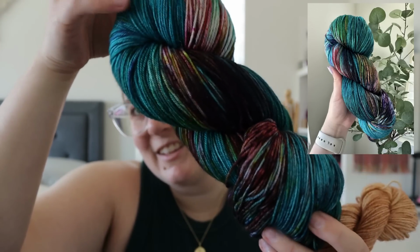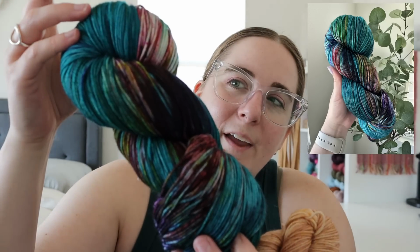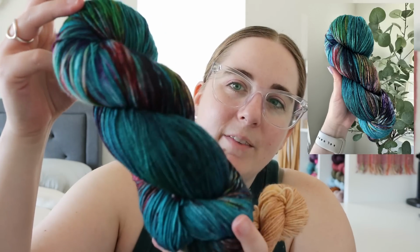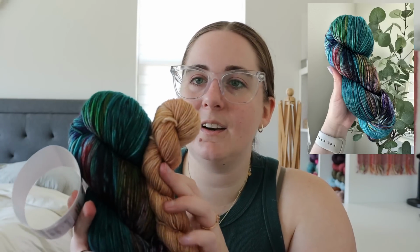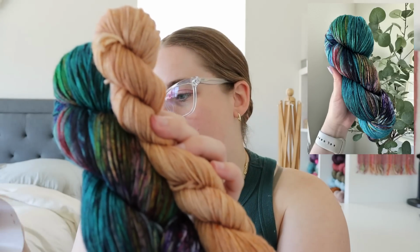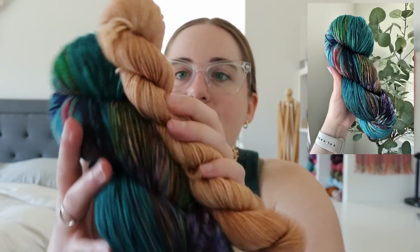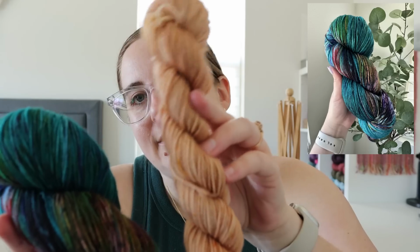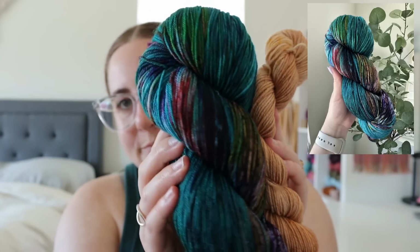I love this one. It's coming off a little bit more like brighter teal on the camera. It's definitely a little bit darker in person. And then the contrast color for this one is called Dandelion Wish, and it's kind of like a beigey brown dandelion color. So these are really fun.